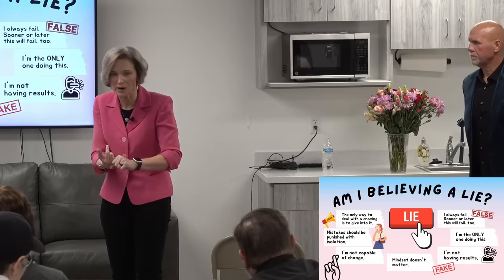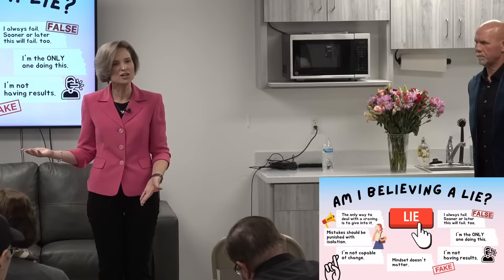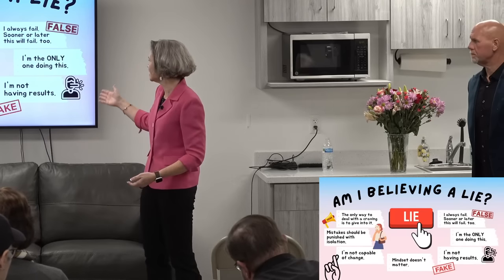For someone who couldn't go into a bank, couldn't go into a restaurant, and had to have other people do my grocery shopping because I couldn't be in a room with people, I am having progress because I'm in a room with people. All right, now I'm not getting on a scale in front of you, but progress is happening.